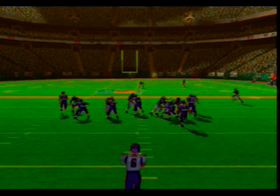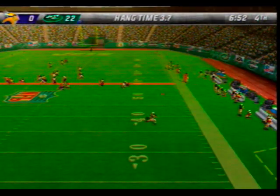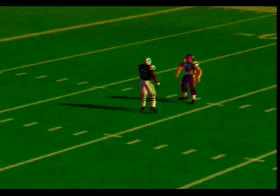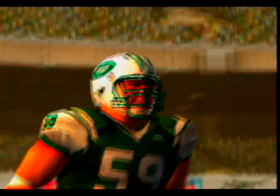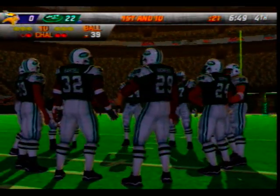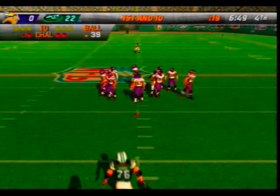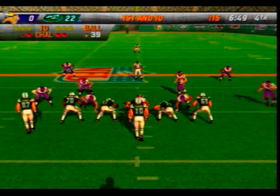Jones will come in now to punt it away. Franklin back to return. Fell down this one at the 39-yard line. First ball on their own 39. Ball on the 39-yard line.